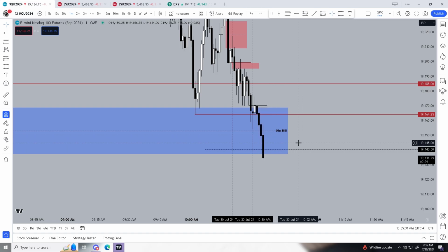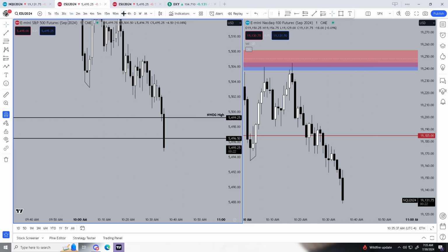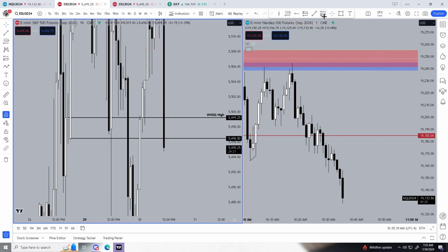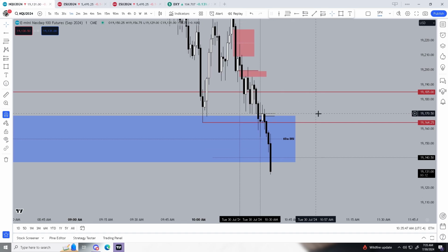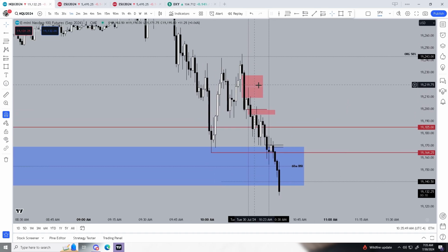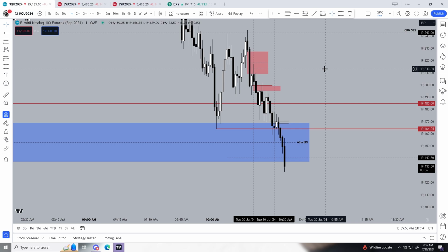There you go. There's that fill of the 60-minute BISI, and I think we just hit that, yeah. ES, the hourly fair value gap, as well as the new week opening gap. That was a pretty nice price run right there. Not too shabby. All right, now I can open the chat.